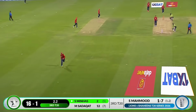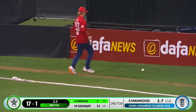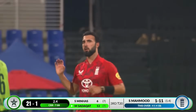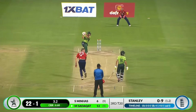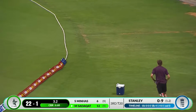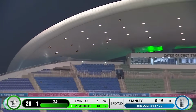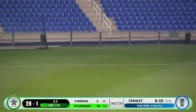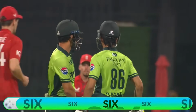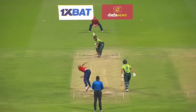Oh, that's nicely timed. Is it going to go all the way? Looks like it. Beautiful timing on that from Samir Minhas. That's nicely done, a bit of an improvised shot, but in the gap. That will race away towards the boundary. A short ball, that's been nicely worked away. Used all the pace on offer and guided it towards fine leg. It's gone the distance for 6 runs.